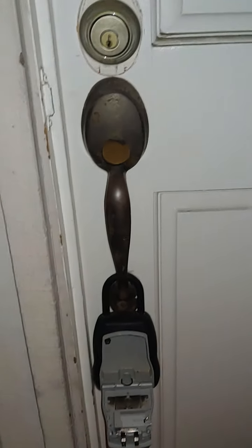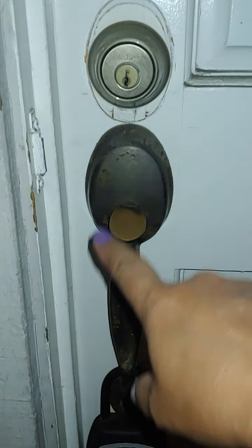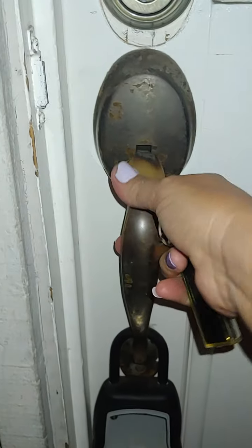Okay, so this is the front door. This is important because we're gonna put, you can keep this guy right here, and then we'll put the Schlage keypad here. So you can keep this doorknob right here. And we are walking in. Let's turn on the light. The floors are done.